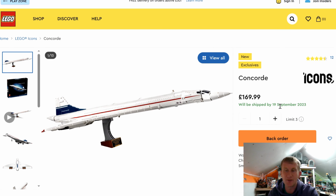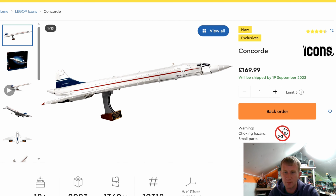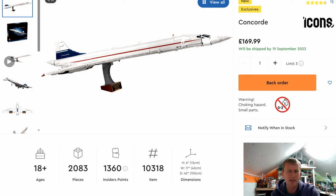So it's now the 19th of September for £170. This came out on the 4th of this month, and it sold out straight away, which is really nice to see. And I've seen 1 or 2 pictures of this thing built, and it does look very, very effective. So if you're a fan of this, 2,083 pieces, 18 plus, 1360 for the points, and 10318 for the item number.